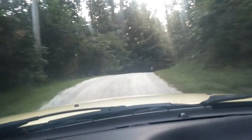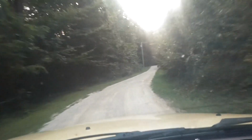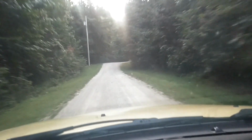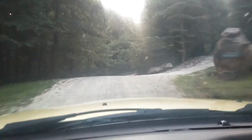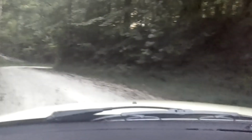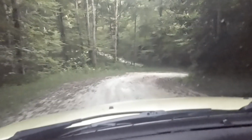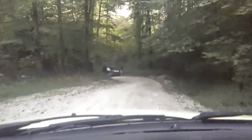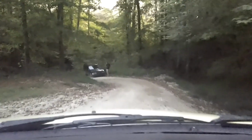Byron probably doesn't know how to ride the clutch good enough to get up here. Sometimes you gotta use your clutch, man. Being in first gear is probably better. He's down there, I think. Let's see if we see Byron. This is kind of where he gets stuck. I think, yeah, there he is. So let me see if I can help him get out of here.